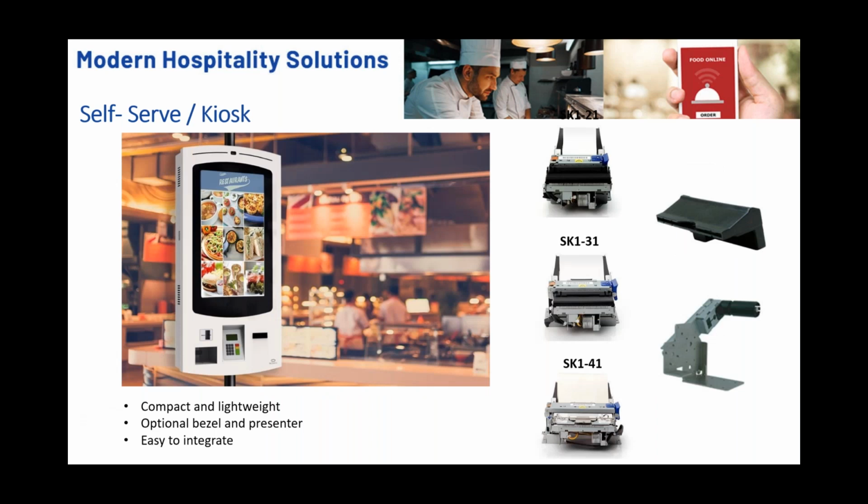As you can see here, our kiosk printers are compact and lightweight, making them ideal to mount to the inside of a kiosk door or the inside of a sheet metal housing, as you can see in the picture. They have an optional bezel and presenter, along with the standard and large paper roll holder, so you don't have to change media as often. You can put a large paper roll in there. They're available in 2-inch, 3-inch, as well as 4-inch, with standard USB and serial interfaces.